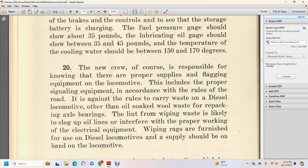20. The new crew is responsible for knowing that their power supply, flag, and equipment of the locomotive include the proper signaling equipment according to the rules of the road. It is against the rules to carry waste on a diesel locomotive other than oil-soaked waste for repacking the axle bearings, because lint from the wiping waste is likely to clog the oil lines and interfere with the proper working of electrical equipment. Wiping rags are furnished for use on the diesel locomotive, and a supply should be on hand on the locomotive.